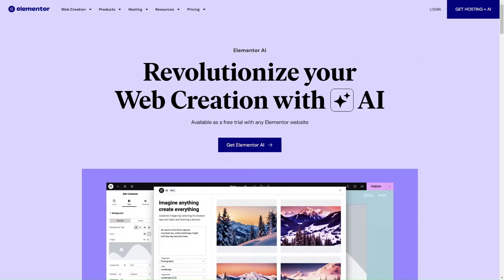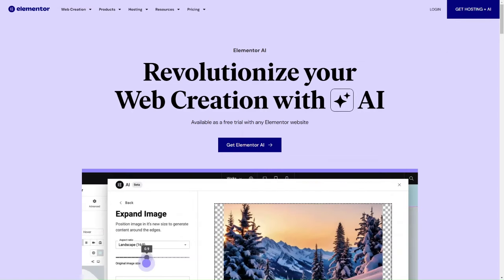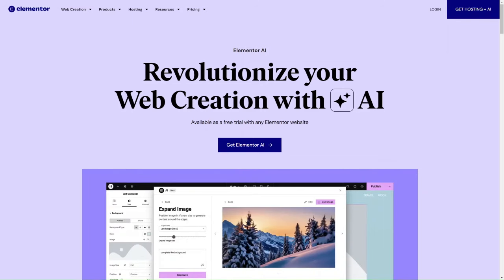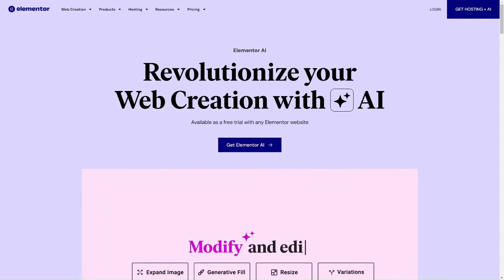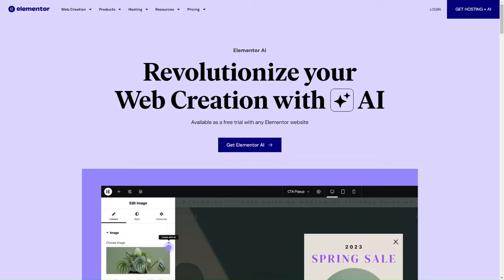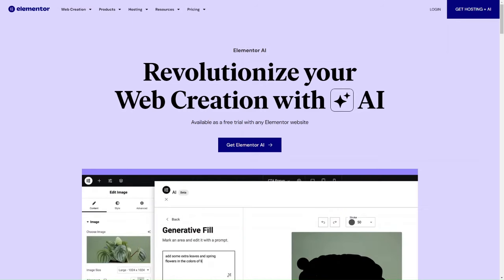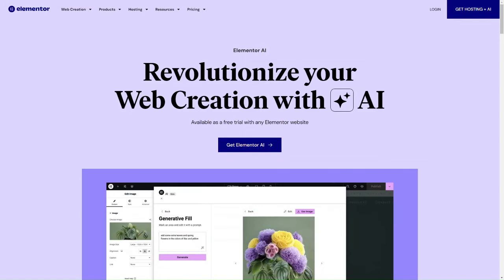Elementor AI is slightly more flexible, I would say, than 10web AI, because it also has that website builder plugin, the main Elementor plugin, and then the AI will help you expand on that as well. There's lots of SEO features and social media integration as well. You can really customize the exact theme and the exact look of your website, and you can also take advantage of the pre-made layouts as well. So let's take a look at editing our website using some of the AI tools with Elementor AI.